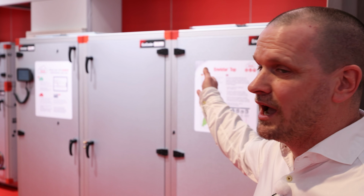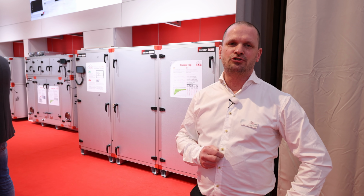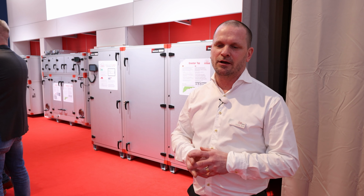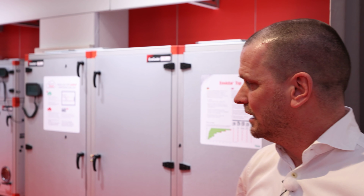So, what else in the MVStar top range? Here in front of me we have our size 22. It's a bigger unit in the MVStar top range, and it handles roughly about 2 cubic meters per second in terms of airflow. The unit is again a top unit, so the duct connections are made from the top, which means that we don't have any ducts from the gables. That means that we can save floor space in the machine room when installing the unit.